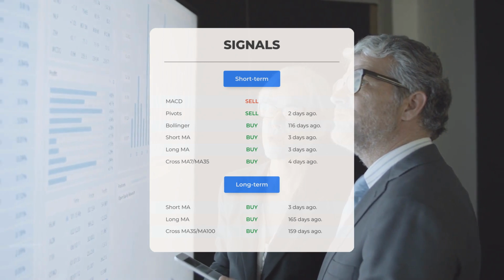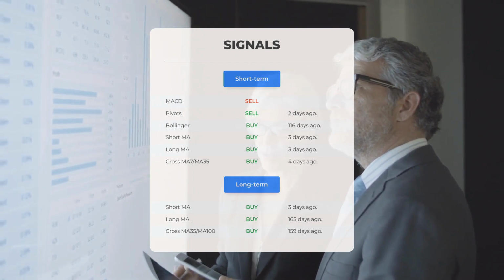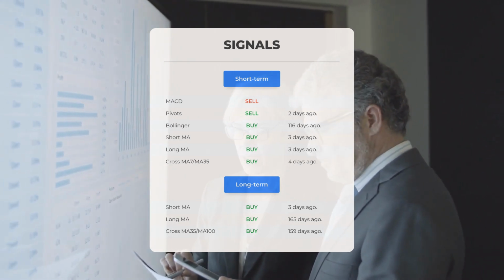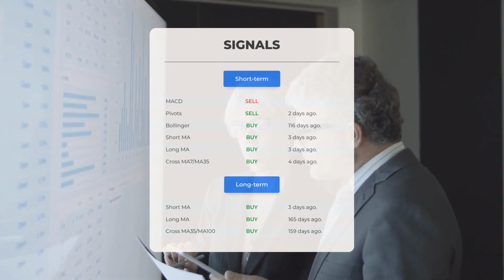Short-term moving average, buy signal 3 days ago. Long-term moving average, buy signal 3 days ago. The relationship between the short and the long moving averages, buy signal 4 days ago.